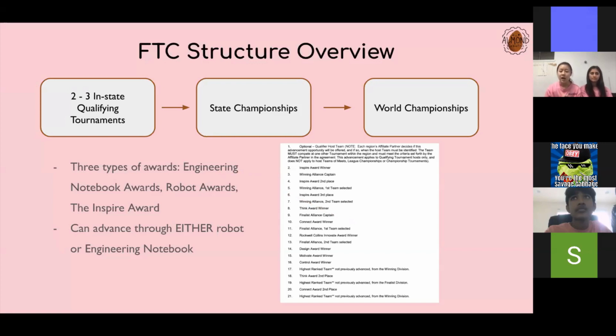Secondly is the Robot Performance Award. So this is if your robot performed well or your robot won the tournament, then you'll also be able to advance. And then finally, the Inspire Award is sort of like the Champions Award in FLL, but it's grading your team on an overall scale. So if your team is great at outreach, you have great robot design, you'll be a likely contender for the Inspire Award.